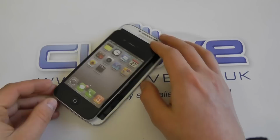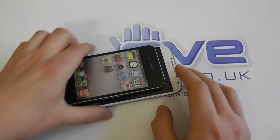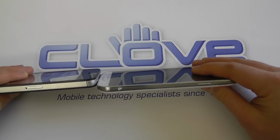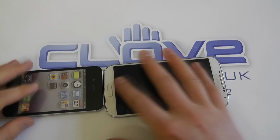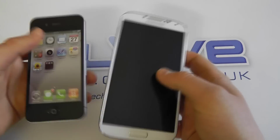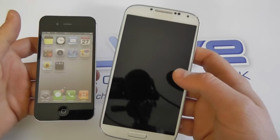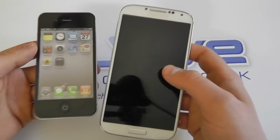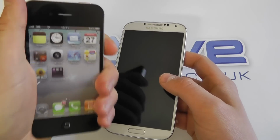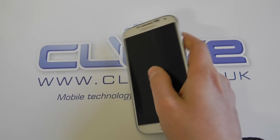Got the iPhone 4 here. Massive size difference both in height and width. Thickness-wise, the S4 seems to have it there as well. It's that little bit thinner. And in terms of weight, fairly comparable. It'd be hard pushed to say which is the heavier of the two. The iPhone 4 feels quite sturdy and probably a bit more premium still than the S4.